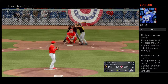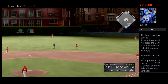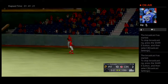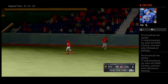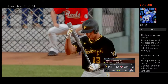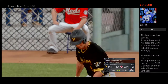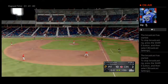The 2-2. Hit high and deep to right center. Center fielder on the run. He tracks it down and makes the play to record the second out. The third baseman, number 13, Ke'Bryan Hayes. Into the box, Ke'Bryan Hayes, struggling so far in this one and looking to erase his 0 for 4 ball game right here.